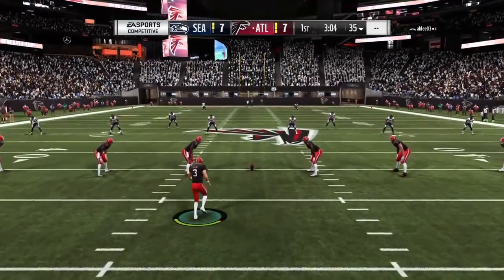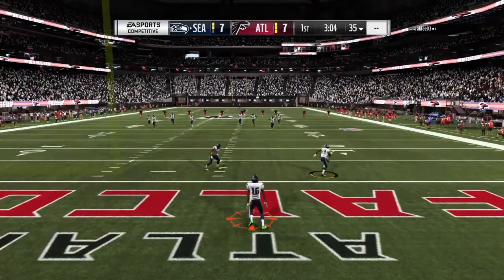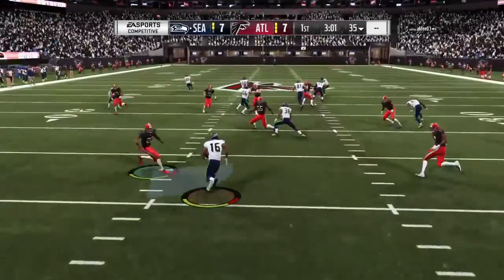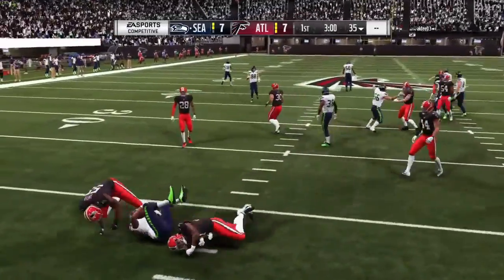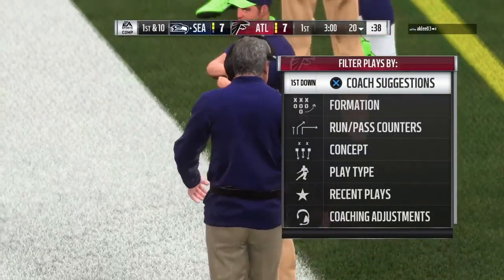So a tie ball game here as the kick's away. That's fielded in the end zone. And the decision to come out is going to cost him 5 as he's taken down right at the 20.